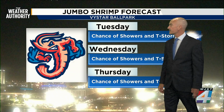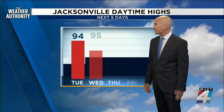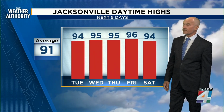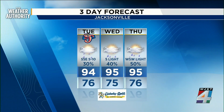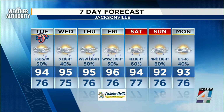So we'll have to find those shady spots and the covered spots if you're heading out there for a thirsty Thursday. 76 degrees, a 20% chance for some showers and storms as our temperatures will see those low to mid 90s, climbing there on Friday to the upper 90s. And the car wash, it's more of a reminder for me to try to get it done here while it's at least a little bit drier and then find those dry places to hide it before the showers and storms continue this weekend.